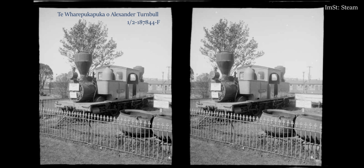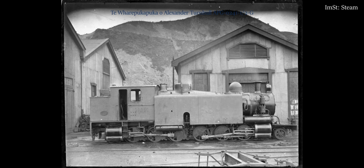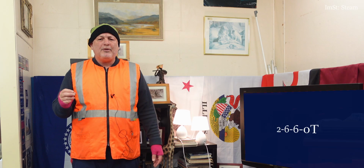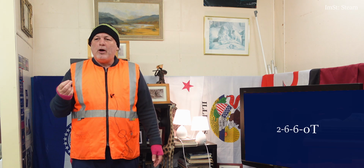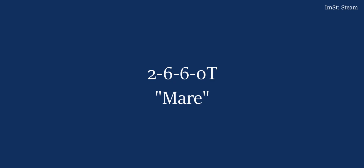It's a fairly problematic one, however there's also E66, a 2660T wheel arrangement in the Mallet format. It was, yes, Mallet. It was known as Pearson's Dream. The appropriate title for that wheel arrangement is Mare.